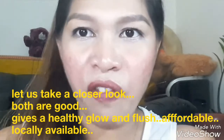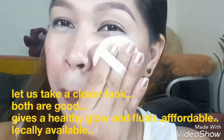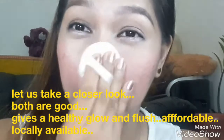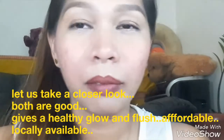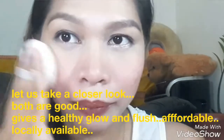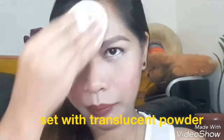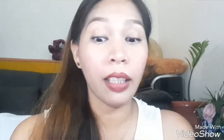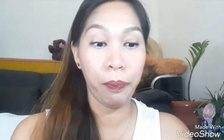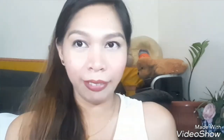I'll try to put on powder. Lagyan natin. I'm gonna use my Nichido Final Powder. Kita niyo na yung kulay. Ito na rin dyan. So, ito na siya. Kung bet niyo yung mga natural looking na blush on, I can totally recommend these two. Okay, so that's really nice. I like it. Maganda siya.